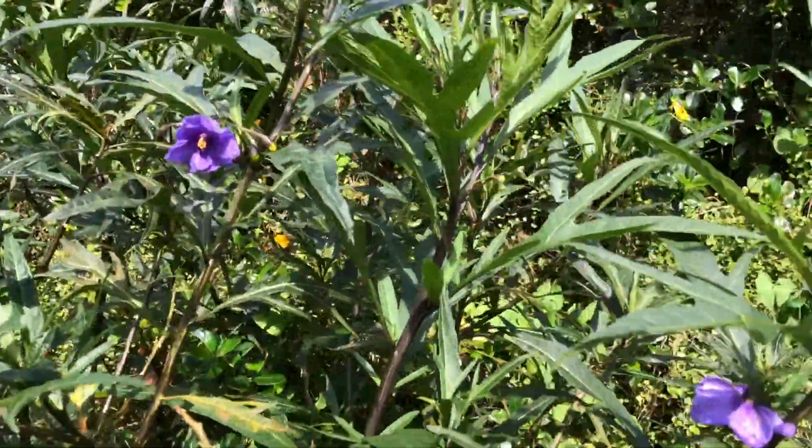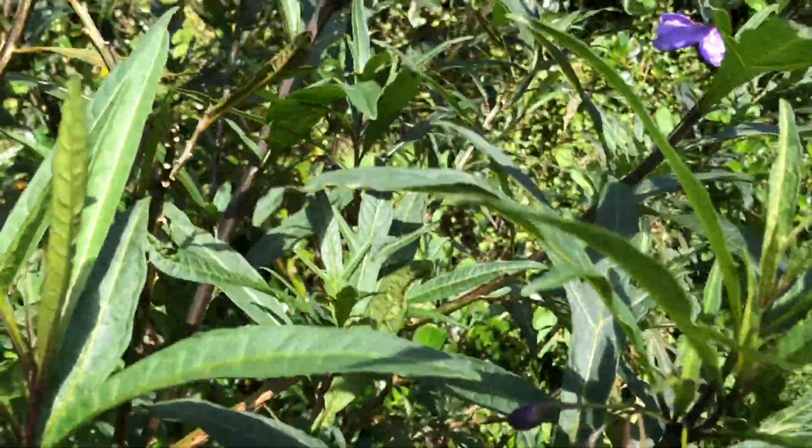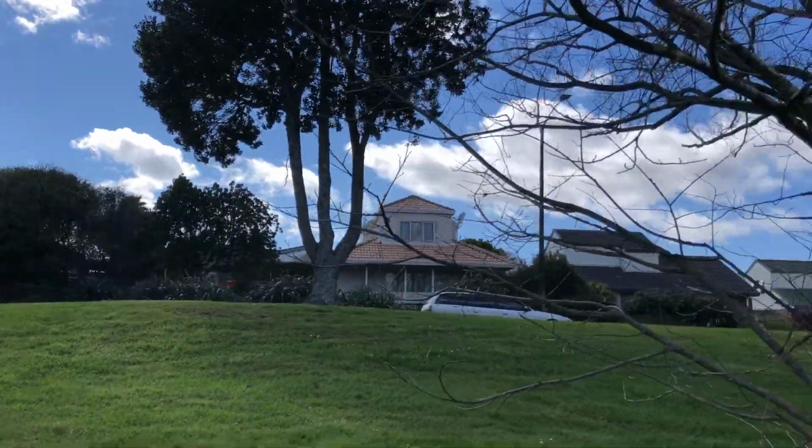Every time I check out new parks or places, I always get to see some new plants or unfamiliar plants that I want to check out.